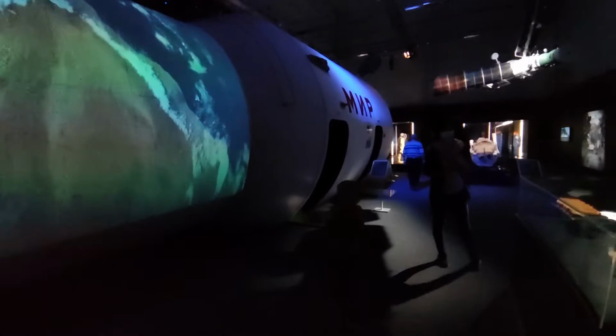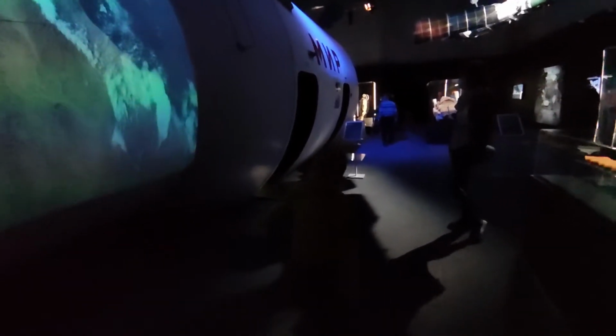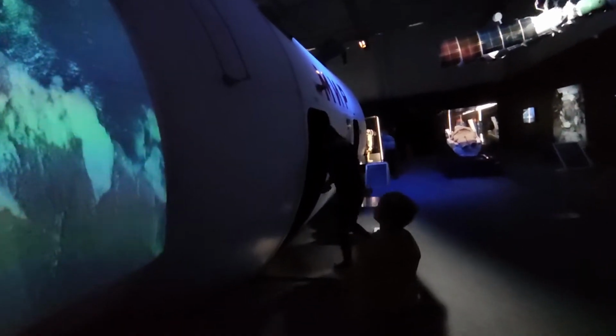What is this one? This is the big cap, the International Space Station. Let's go inside. Okay. Let's go inside.